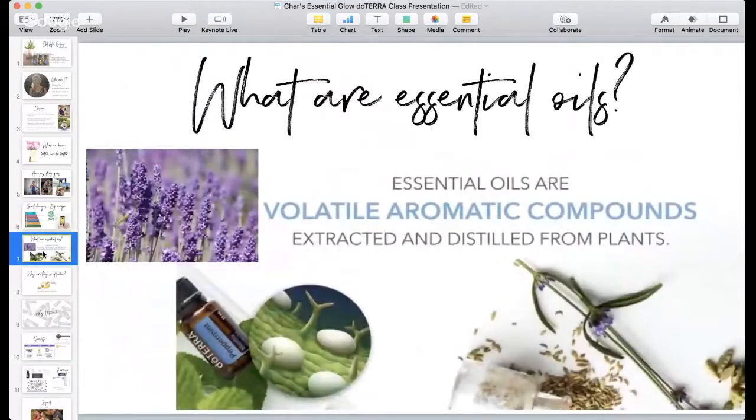All right, so now we'll get into it. We're going to get into what essential oils are for those that are brand new here tonight. So essential oils are volatile aromatic compounds. They're found in things like the seeds, the stems, the roots, the leaves, the barks, and the flowers, and various other parts of plants. So when you distill a plant down, you produce this amazing essential oil.